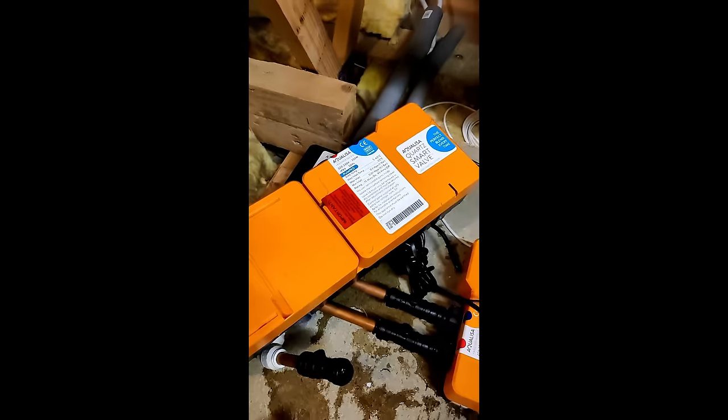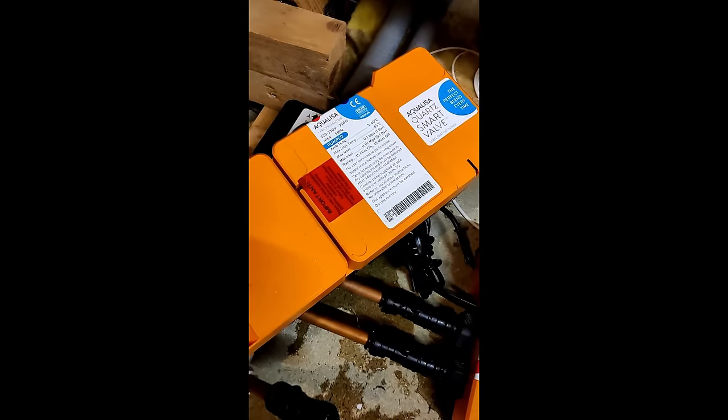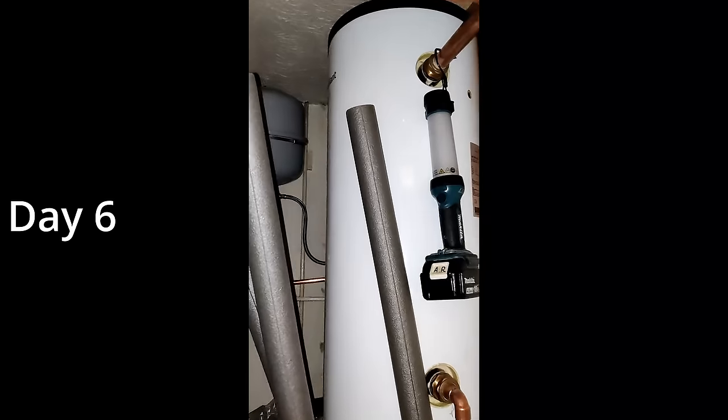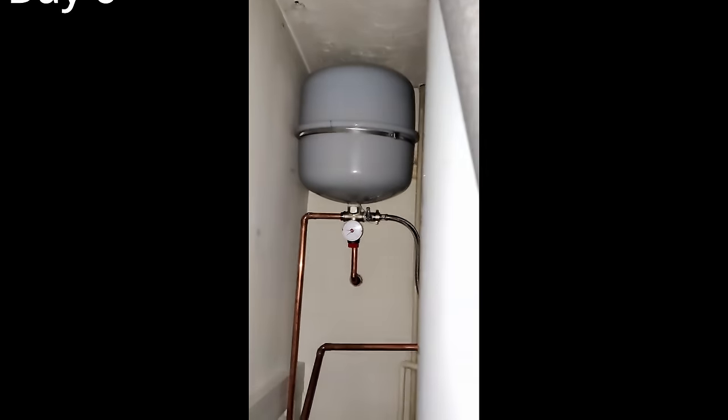And finally for today, we are swapping over and switching from a pumped or gravity fed Aqualisa shower over to the high pressure controller. So just getting that in, ready to go. Unfortunately, the audio didn't record, so you have to put up with my dodgy voiceover.